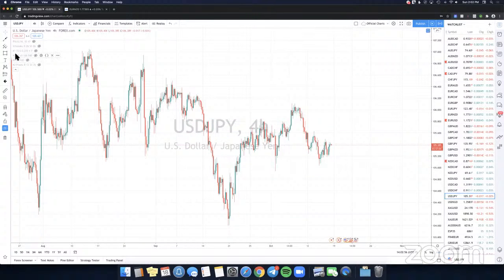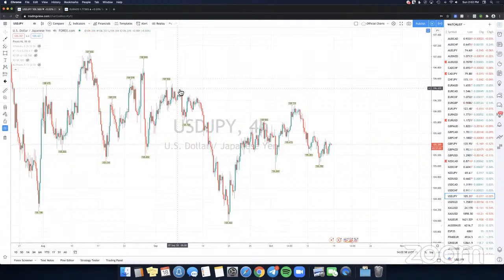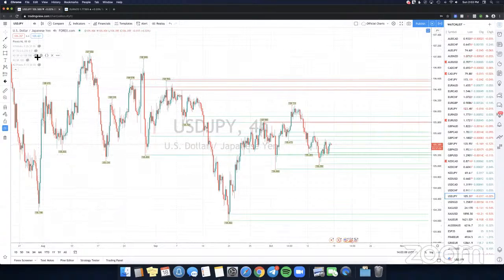Because obviously you can see right here, if you just look at this right here and you tie these with the SR indicator, you can see which zones are actually important. Like these here are way too high, so they're not important right now because price is way down here. However, these zones right here are important because they've been tested X amount of times in the past.